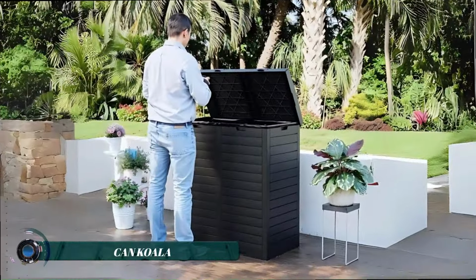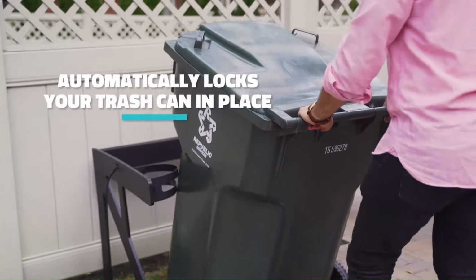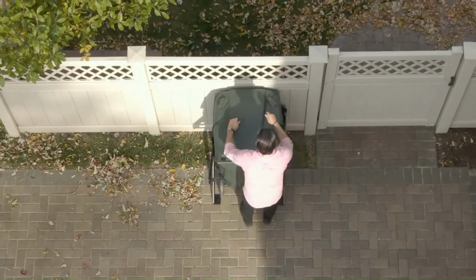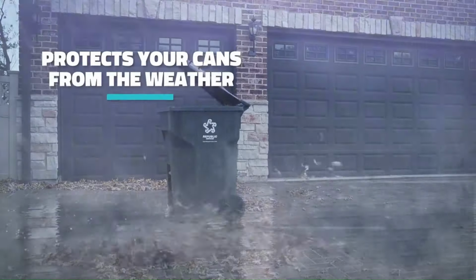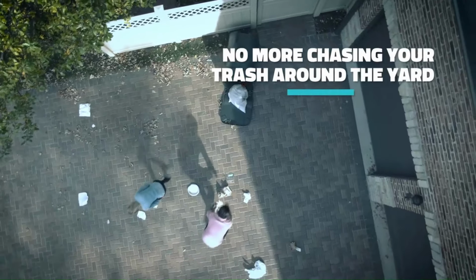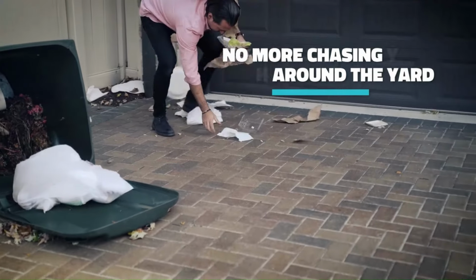The KOALA Outdoor Trash Can Stabilizer is an innovative solution for keeping outdoor trash cans secure and upright, even in windy or uneven environments. Designed with durable, weather-resistant materials, this stabilizer effectively anchors trash cans to prevent tipping, spillage, or rolling, making it ideal for both residential and commercial outdoor spaces.